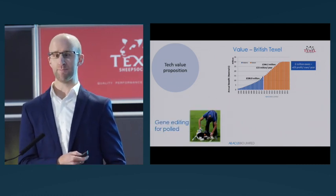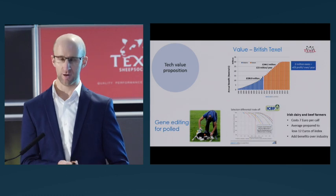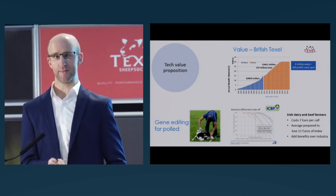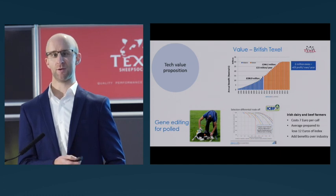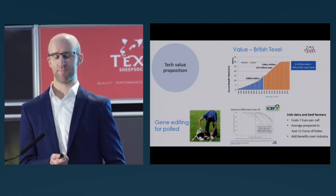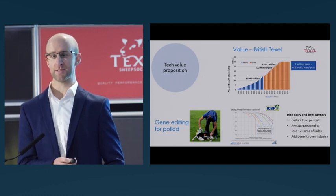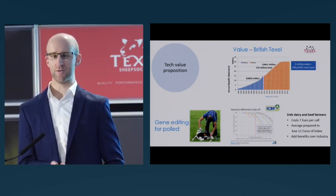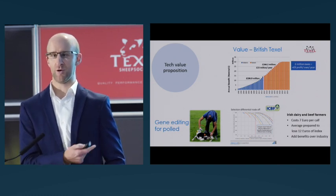We can also put economic values around gene editing type technology. So we did a study for the Irish Cattle Breeding Federation to demonstrate what the value of gene editing for polled would be. We worked out what the cost of it was on farm, around about €7 per calf, and we tracked what it meant to map that across the whole Irish sheep and beef and dairy industry. We also asked farmers, and actually farmers were willing to give up about €12 in economic index value of their animals to not have to do dehorning, right? So the absolute economic value was €7, but there was perceived extra value for not having to do dehorning.